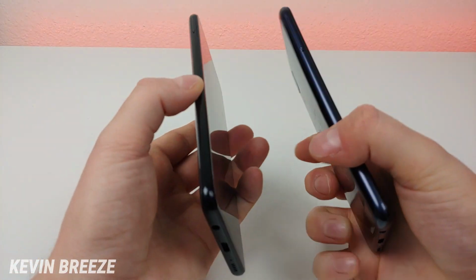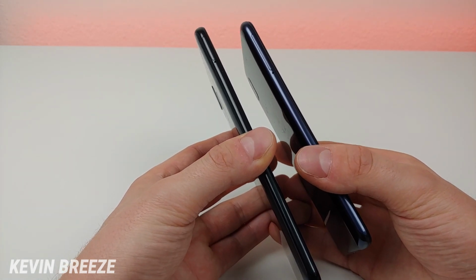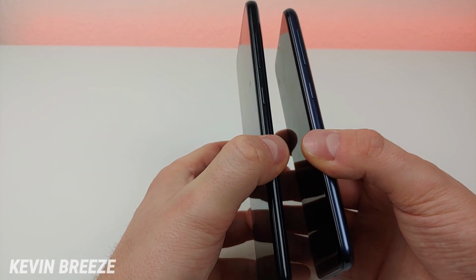Now taking a look at the left side here on both phones, we have a very similar setup here. Both devices feature a micro SD card slot and SIM card slot behind that door there. Then taking a look at the right side of the two phones, we have the volume rocker and the power button.